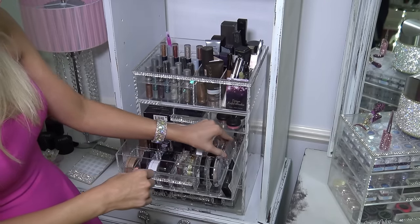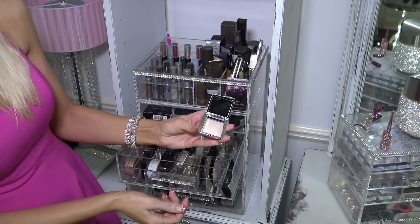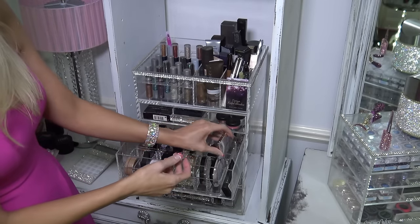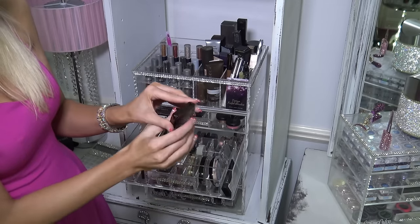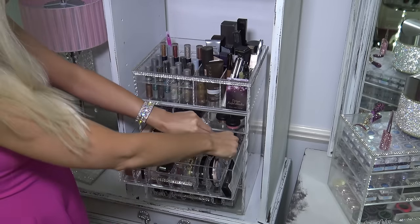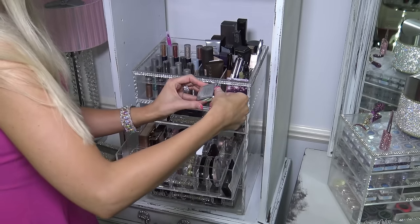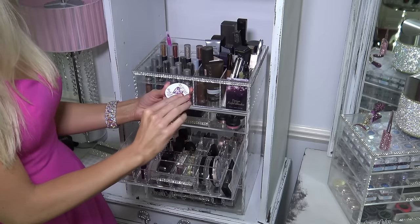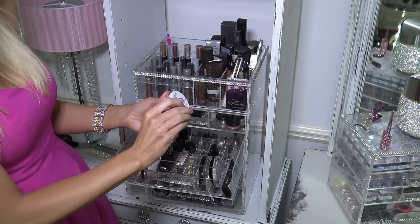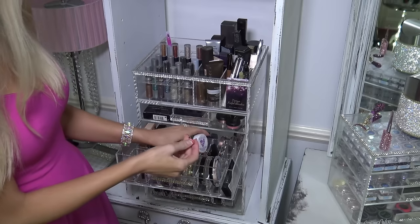Then I have a few of the Baby Hourglass, which are just so pretty. Another Hourglass. That one's Dim Light. The other one was Incandescent Strobe Light. Then I just received this Blush and Glow. So I do have a couple blushes mixed in here. When they need a home, they need a home.